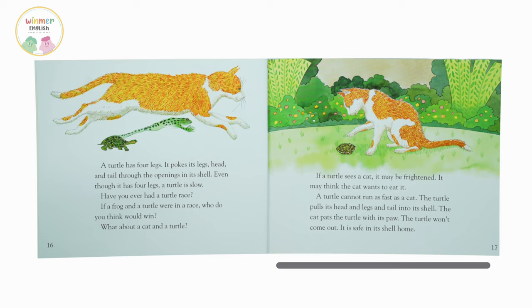If a turtle sees a cat, it may be frightened. It may think the cat wants to eat it. A turtle cannot run as fast as a cat. The turtle pulls its head and legs and tail into its shell. The cat pats the turtle with its paw. The turtle won't come out. It is safe in its shell home.